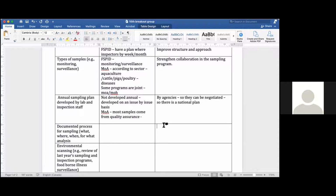The exact process for how to take your sample should be written in your sampling procedure, which is the detailed guidance under a sampling plan. So your program is high level. Your plan is what I'm going to do this year, the what, the where, the when, and then underneath it, there is specific guidance for each sample to be taken. And you do need an SOP.